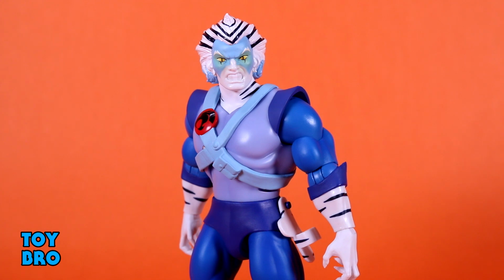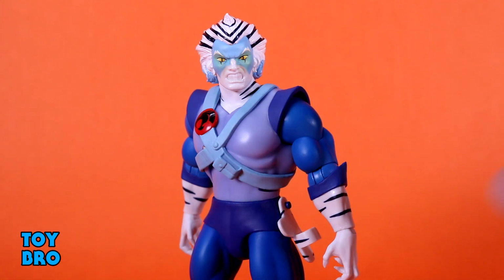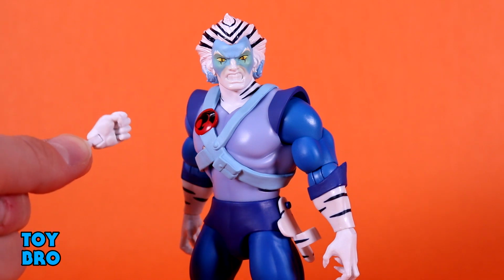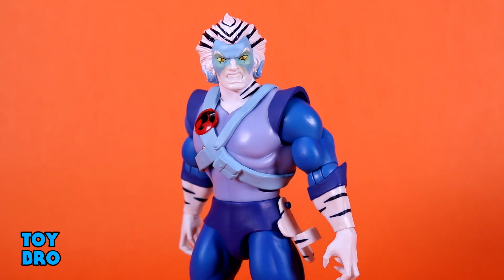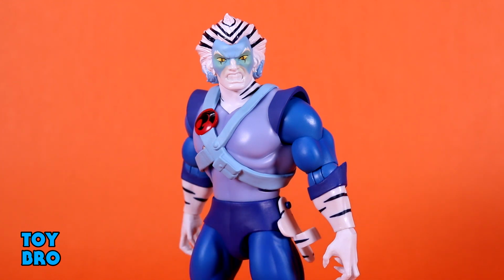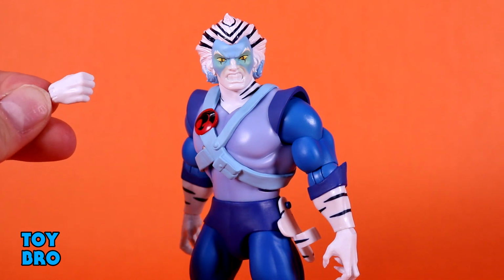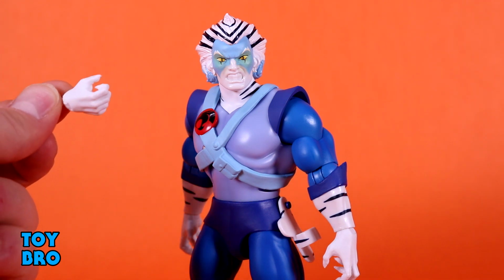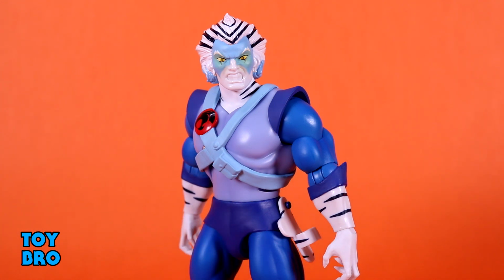We do get a few sets of hands. He's got these clawed style pose hands that we see a lot in this line. We get 3 additional sets, so of course, that makes a total of 6. You get a set of fists. We get a set of vertically hinged gripping hands. And we get a set of laterally hinged, those are fists, wrong one. Laterally hinged gripping hands. There we go, take 2. So he's got 8 total hands, 4 different sets.